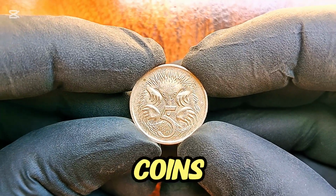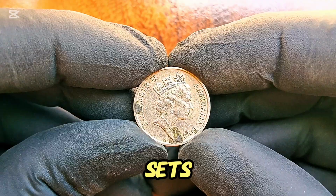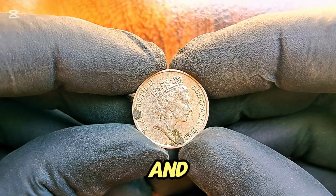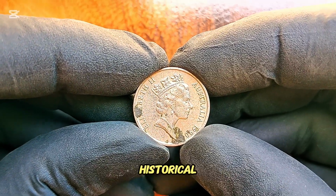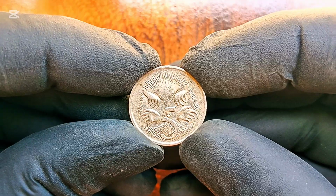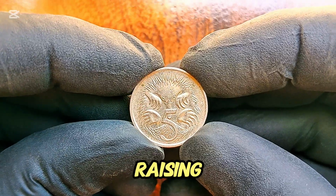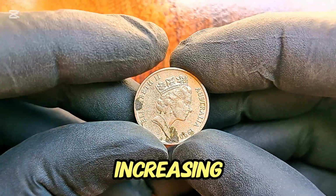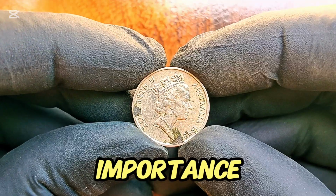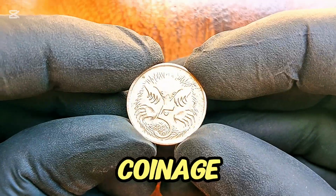Only a known few of these coins have surfaced in pristine condition, mostly from sealed mint bags or collector sets. These coins have attracted strong bidding in major auctions in Australia and internationally, where the coin's condition, historical context, and production oddities are weighed heavily by buyers. In some instances, bidders from Europe and the United States have entered the competition, raising global awareness about this coin's increasing prestige. The presence of Queen Elizabeth II on the obverse gives additional historical importance, marking a period of relative stability and transition in Australian monarchy-themed coinage.